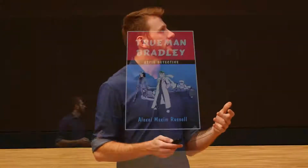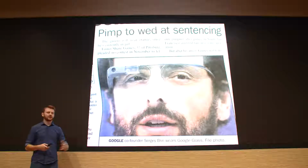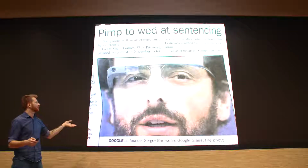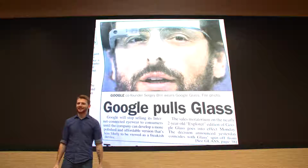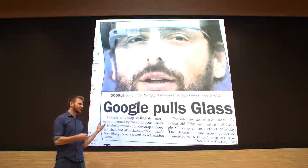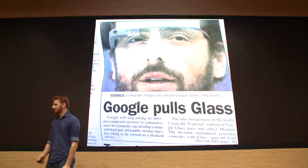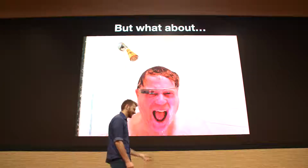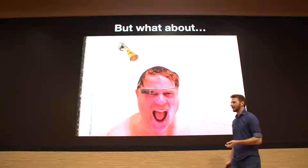Okay, so I know probably what you're thinking. I don't know if anyone saw this in the newspaper. So my professor took this picture, and Dan as well took this picture. Of course, he got the wrong headline. So, isn't Glass dead, right? Didn't this guy kill Glass? Right? So it turns out, Glass isn't dead.